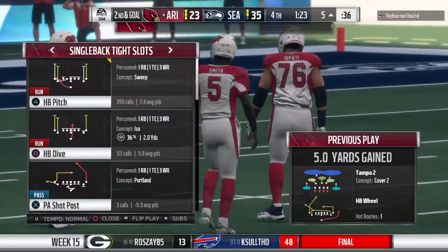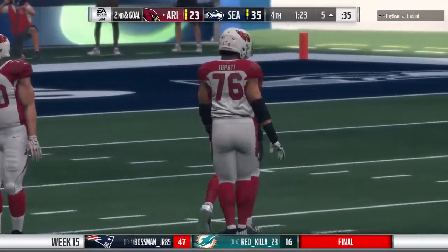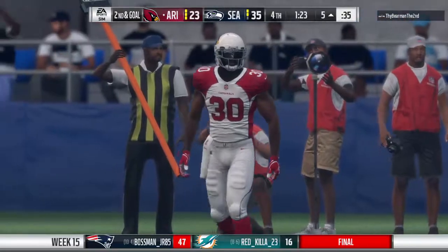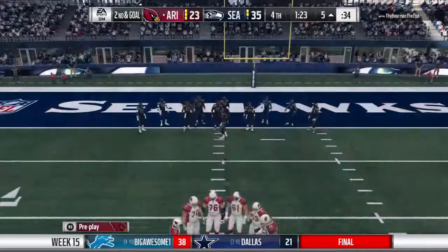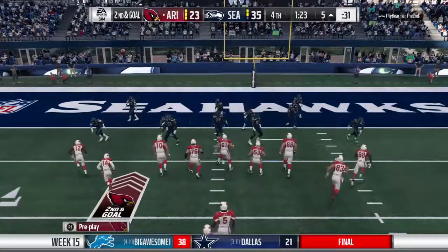I know most of the time when the ball's in the air, you're thinking wide receiver, tight end, but running backs, they can be a big part of any passing offense nowadays. And a really long drive here, and it goes on and on.